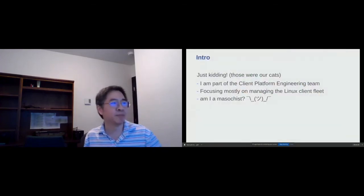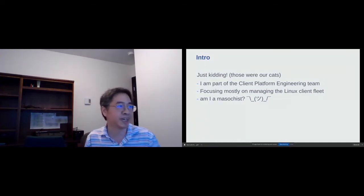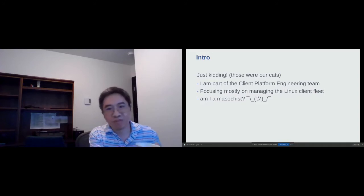So yeah, I'm in the Client Platform Engineering team with Jim, who is on the chat, and a bunch of other people, although only about three of us actually have expertise in Linux. As Jim said, most of our fleet is macOS and then Windows. I might be a masochist, picking mobile phones and then Linux, but hey, someone has to do it, it's fun.